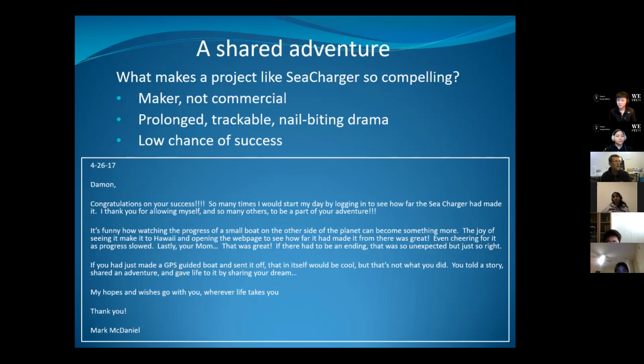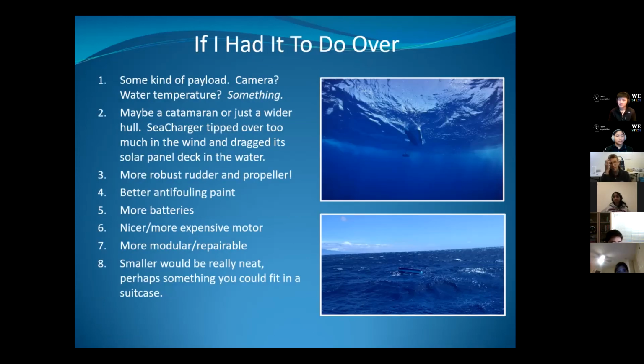And so lessons learned, if I had to do it over, what changes would I make? Number one, I would have put some kind of payload on it. I mentioned before that the ocean is boring and there's nothing to take a picture of, but still it would have been cool to have a couple of pictures from the middle of the ocean. I would have changed the design of the hull to give me more solar panel area and also make it more resistant to tipping over.